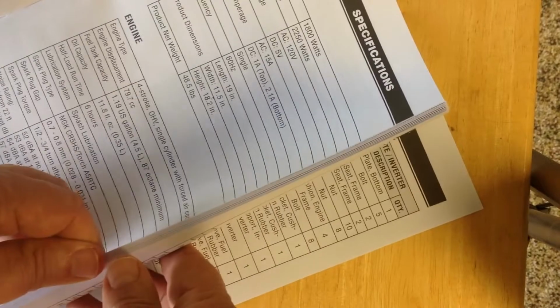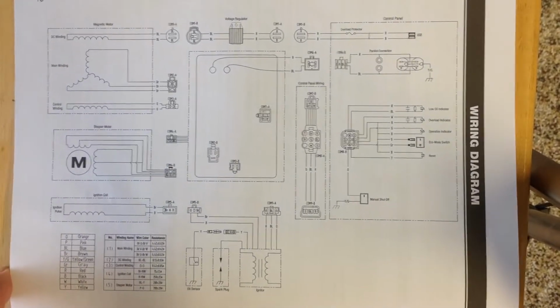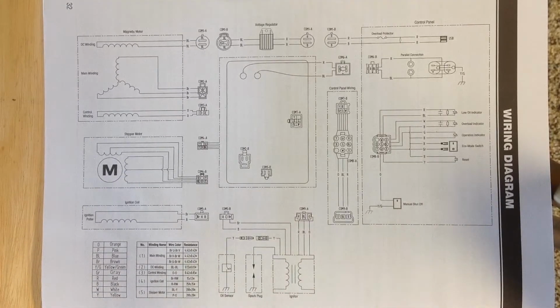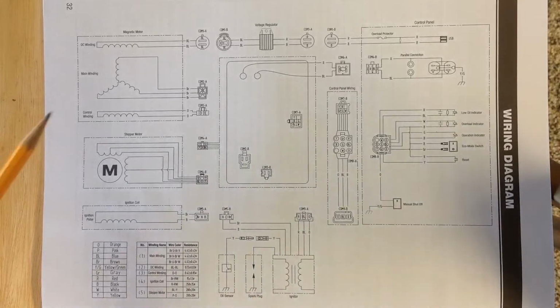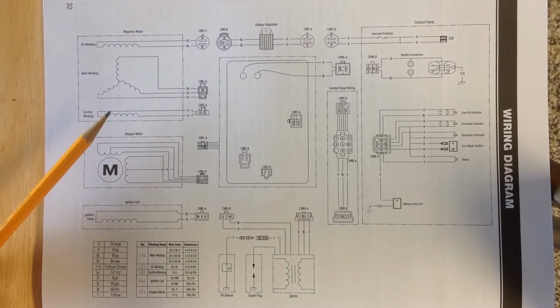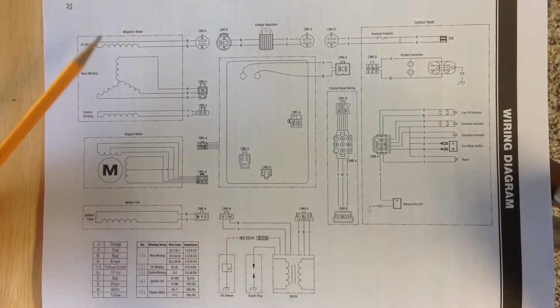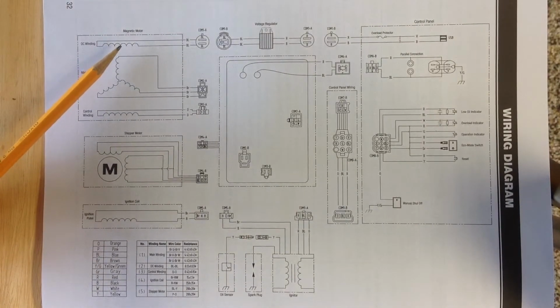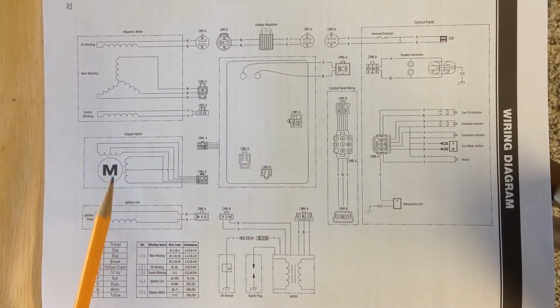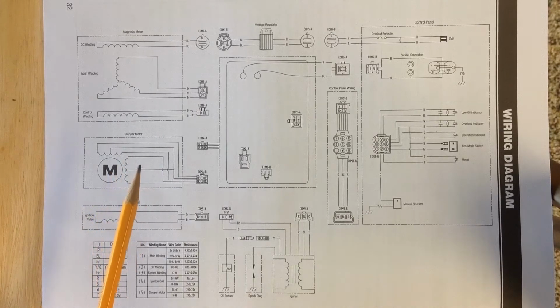For those of you that are interested, and frankly I have some interest in these sorts of things, is the basic wiring diagram of the unit as shown here. The alternator is a three-phase device, and it appears that it's got a separate winding for the DC output, which is shown here, and the big device here with M in it is a stepper motor for controlling the engine speed.